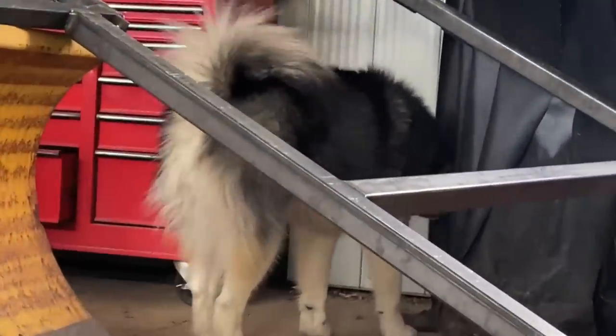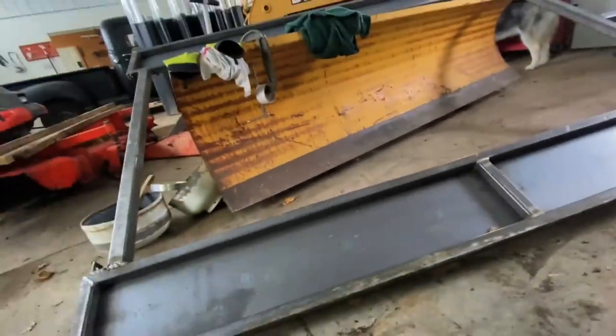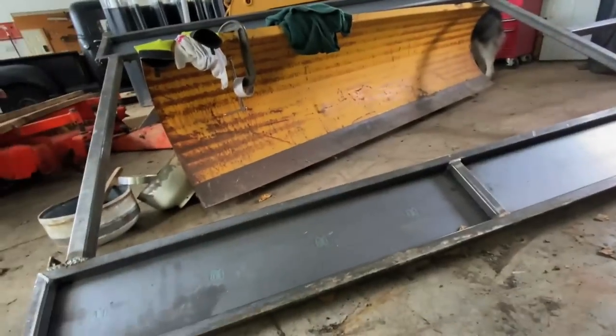Big old hairy butt. This is the wheelie ramp. I gotta paint it. Obviously, I'm in no rush now because it's a freaking blizzard outside. Wait until the snow melts and then we'll get her going again.